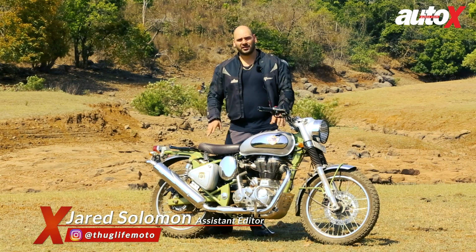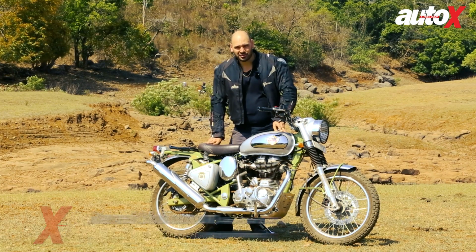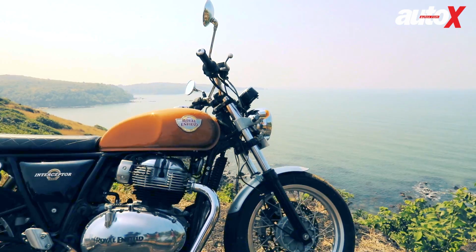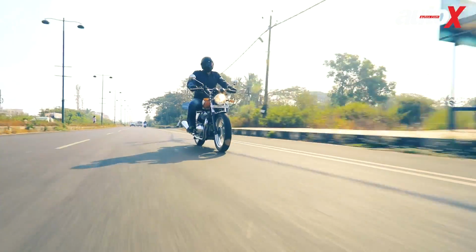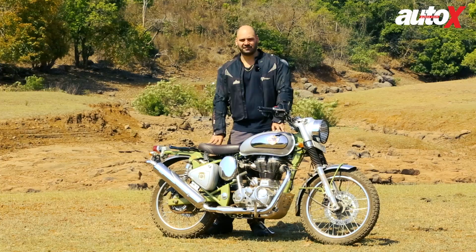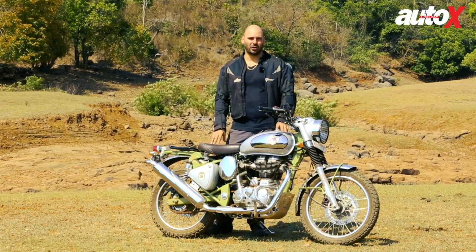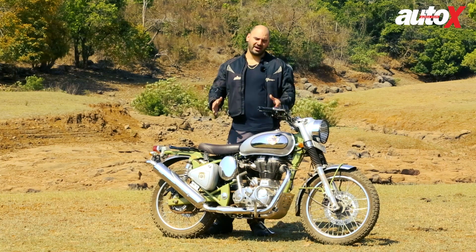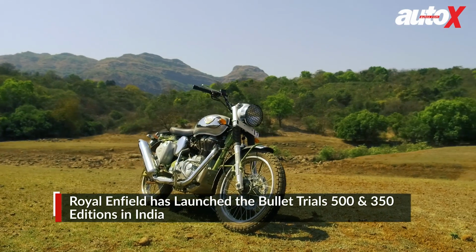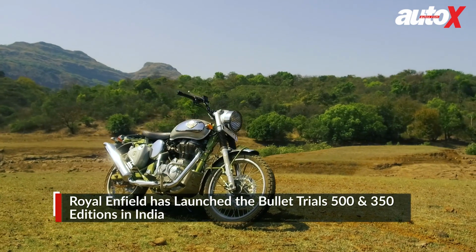So it's only been a couple of months since Royal Enfield launched the much-awaited GT and Interceptor 650 twins. Both motorcycles were very nice, we were very impressed, and it's actually a very big step up for Royal Enfield to launch those bikes in terms of quality, engine performance and looks. What we have today is the new Royal Enfield Bullet Trials model.